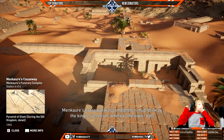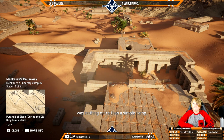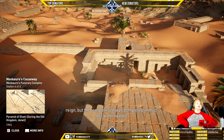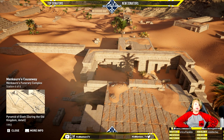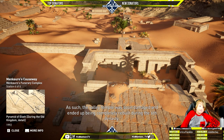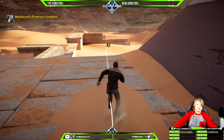Menkaure's causeway was completed in mud brick by the king's successor, whereas the lower part was nothing more than a simple ramp. As for the valley temple, it was built in two phases. The foundations were first laid out in limestone during Menkaure's reign, but the temple itself was completed in mud brick afterwards. As such, the valley temple was soon damaged and ended up being completely rebuilt during the 6th dynasty.